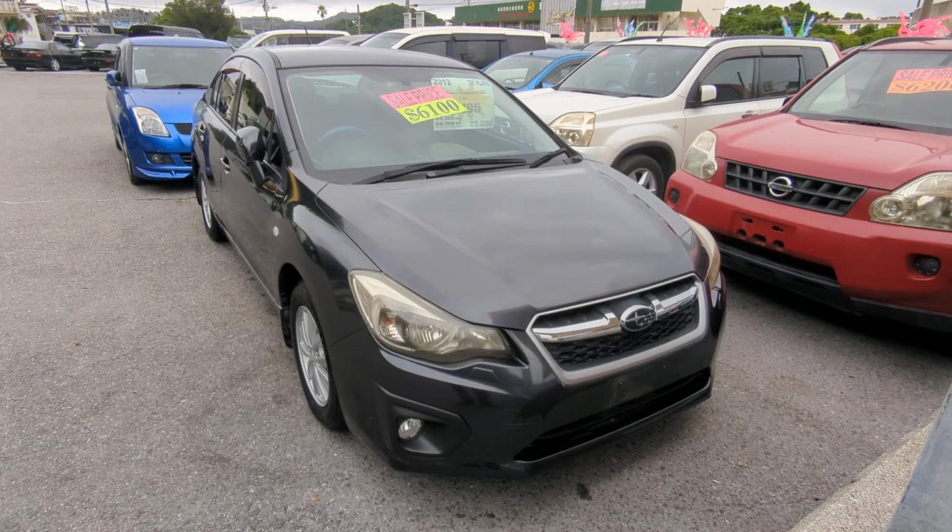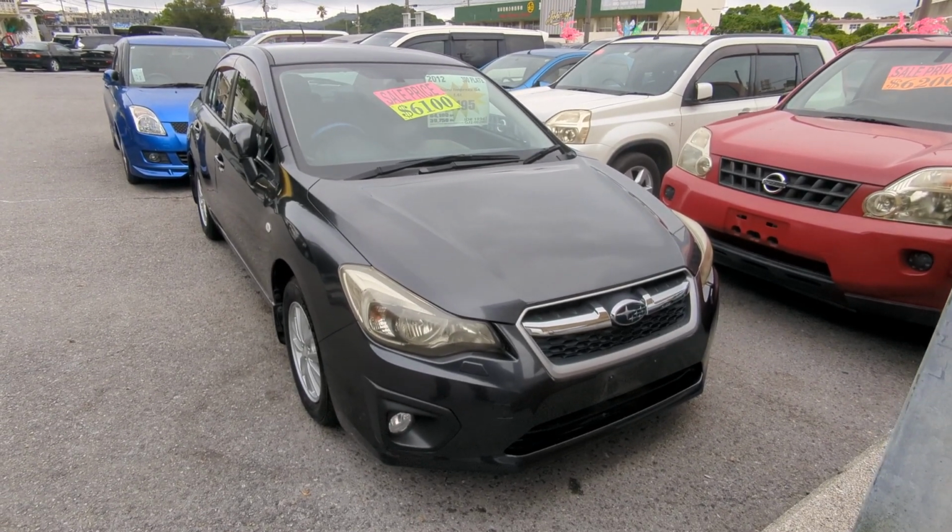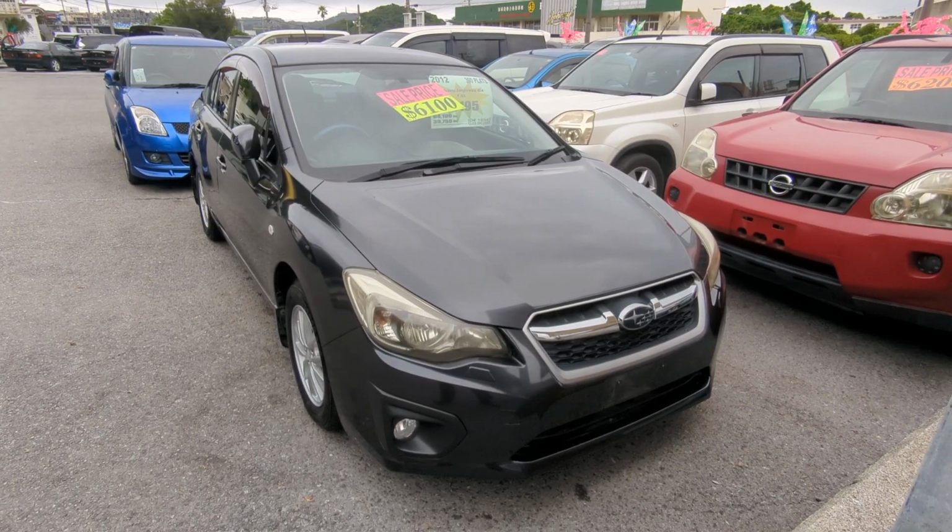For now, I'm going to show this 2012 Subaru Impreza G4. It's got 64,000 kilometers on it, which is approaching 40,000 miles.